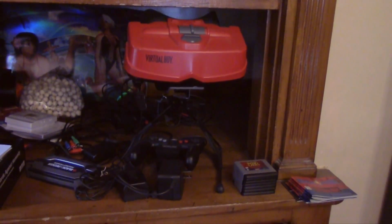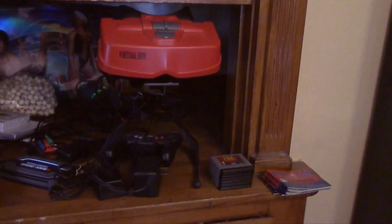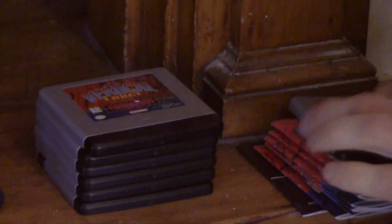Now this inset is not just for fine china, it's also for some more interesting objects, such as my Virtual Boy. My first job ever was at Blockbuster, and I bought this 32-bit VR system, as Nintendo touted it, when it was discontinued. I have this many games, which isn't all that many. There weren't that many, but some of them are quite hard to find.